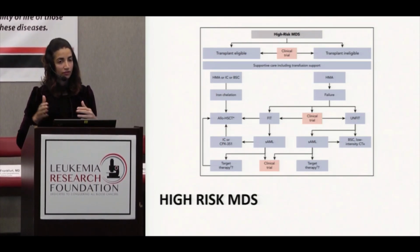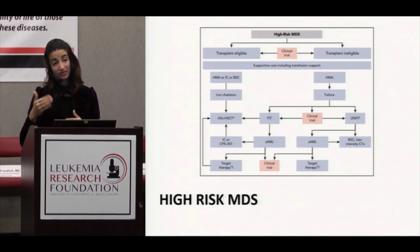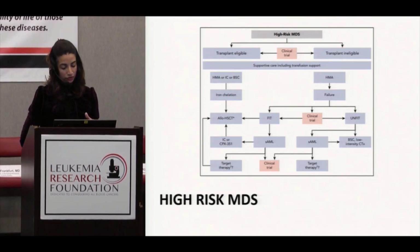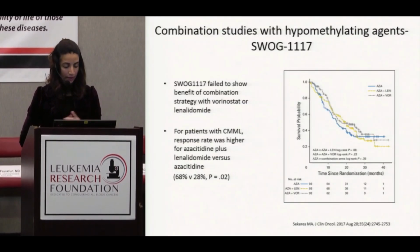There's some data showing that if your blast percentage is high, specifically higher than 10%, the chances of relapse are high, so try and get that down a little bit before the transplant. Different centers do it differently. And if you're transplant ineligible, then we have 2 approved therapies, which are the hypomethylators, Vidaza and decitabine. And then beyond that, it's sort of dealer's choice. And there's a few interesting clinical studies that I will touch on in 2 minutes.